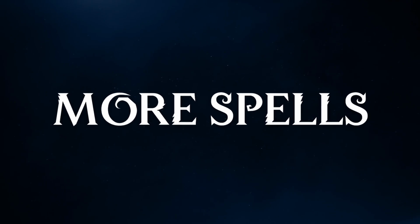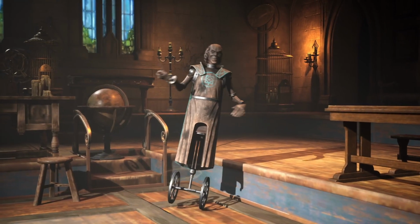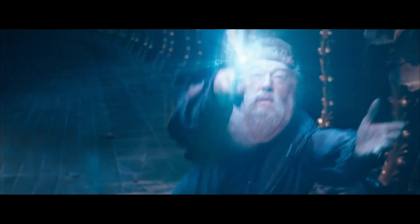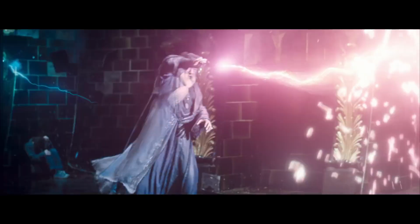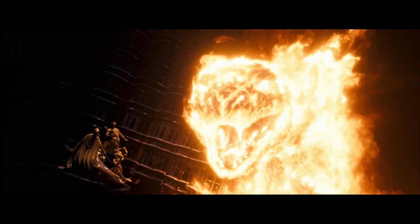Number 4. More spells. We saw a handful of spells performed in the revealed trailer, starting with Transfiguration Charm and finishing with some dueling spells. But I would love to see more spells in the new trailer, the spells that interact with the environment, and in general more common spells. And also more elaborate dueling spells, and perhaps have the characters say the spells out loud so we get some confirmations.